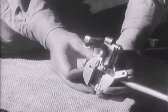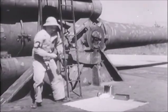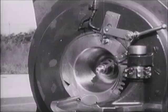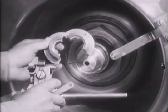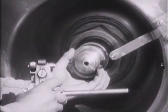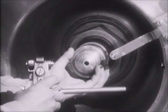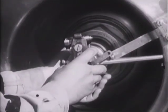Now the entire mechanism is ready to be assembled on the gun. First, clasp the hinged collar over the end of the spindle. Make sure the collar ribs engage in the corresponding grooves of the spindle. Keep the hinge at the top. Put the mechanism over the end of the collar.